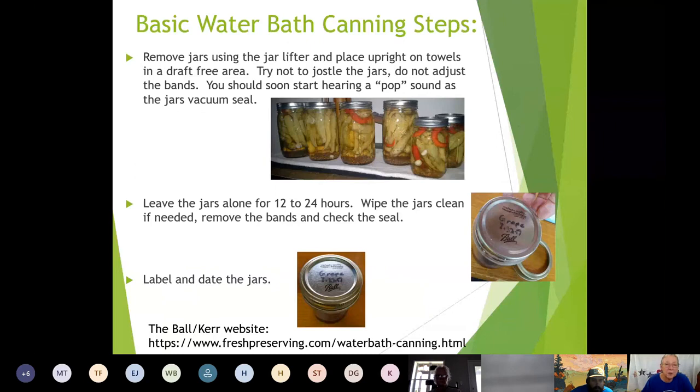You remove your jars with your lifter. Try not to jostle them. You should start hearing a popping sound. That's your lid. There's a little bubble in your lid, and when it vacuum seals, that bubble pops down, and you shouldn't be able to move it. Don't touch them for 12 to 24 hours. At the end of that, you can wipe them clean. Push that little bubble thing in the middle, make sure it doesn't flex. It should be sealed down tight.